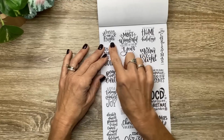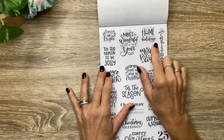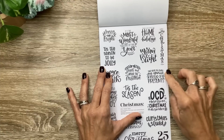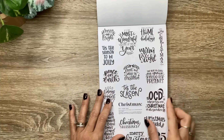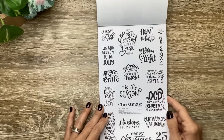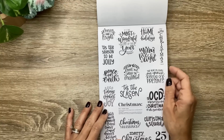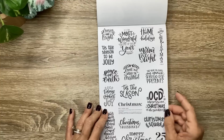I love this. Messy and bright. It's the most wonderful time of the year. There's no place like home for the holidays. Merry Christmas. I love that it's vertical. 'Tis the season to be jolly, merry and bright. Peace on earth, meet me under the mistletoe. This year I'm giving my opinion instead of presents. I love these little witty, kind of sassy quotes. Good tidings of comfort and joy, 'tis the season.